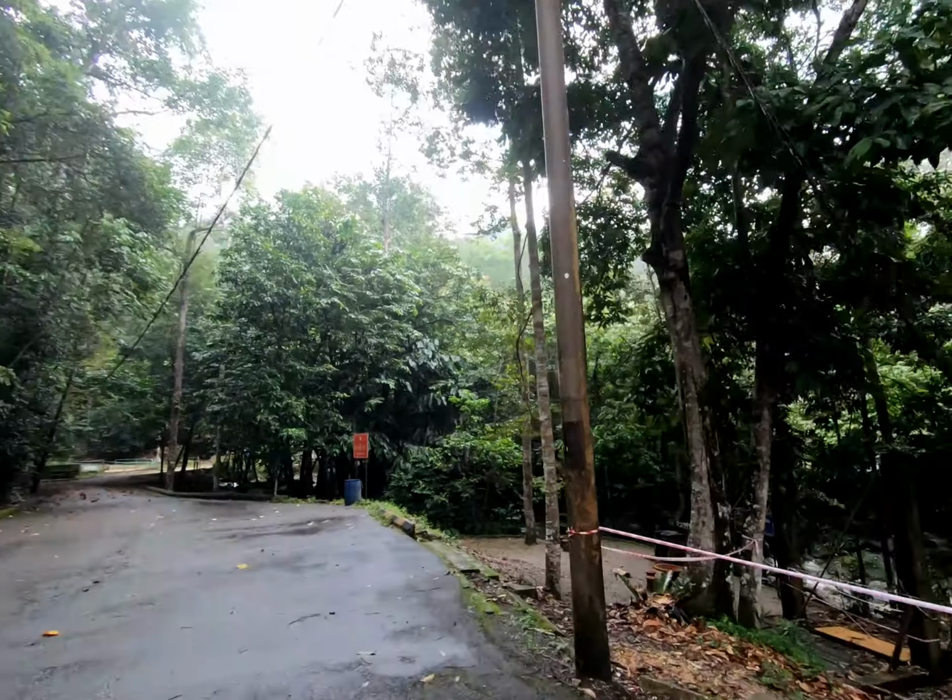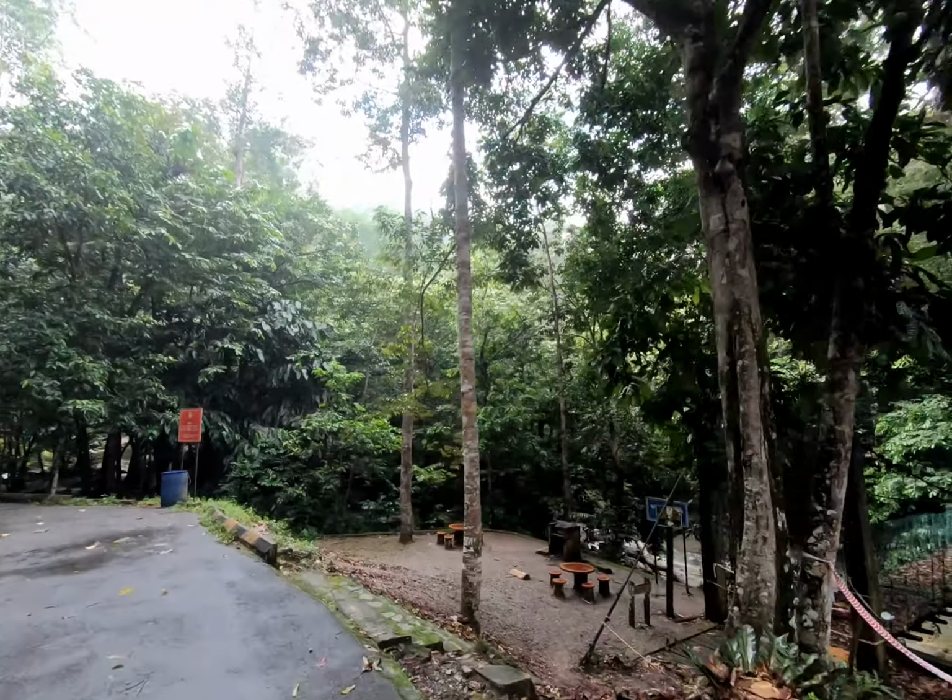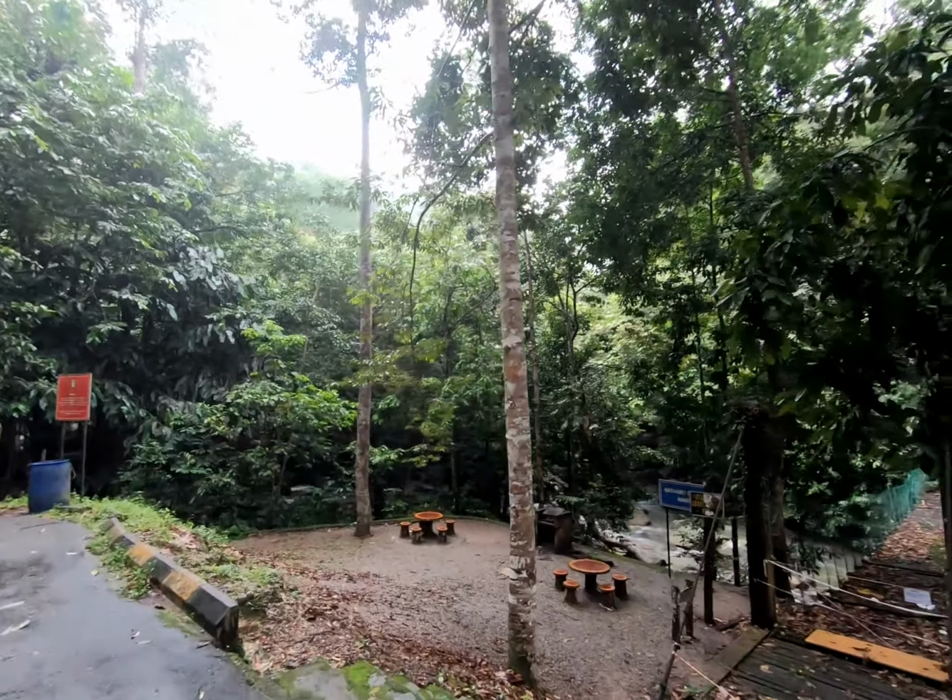I actually didn't expect this to be a very large attraction, but it's beautiful. There's another bridge here.